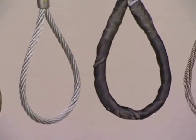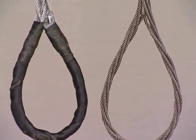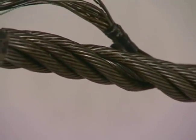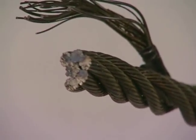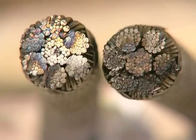Made from high-strength steel wire rope, they are available in many sizes, capacities, and configurations to meet a variety of lifting situations. The most commonly used rope is a 6x19 construction with an independent wire rope core. This rope offers good resistance to abrasion and flexibility sufficient for most applications. For greater flexibility, use ropes having a greater number of wires, such as a 6x37 class rope.